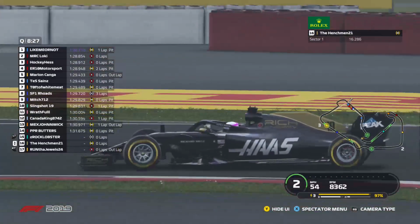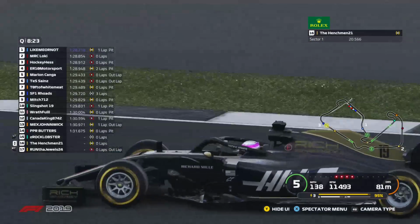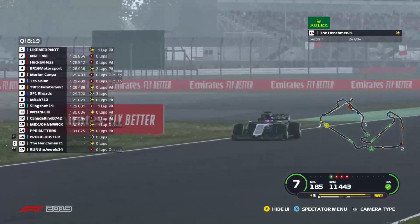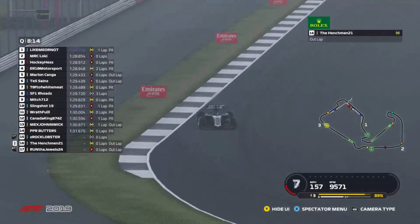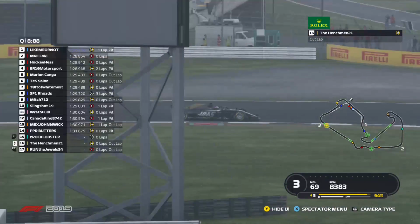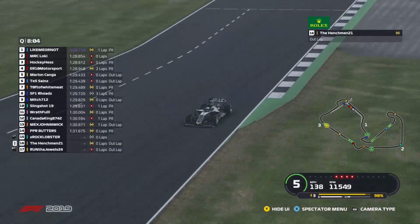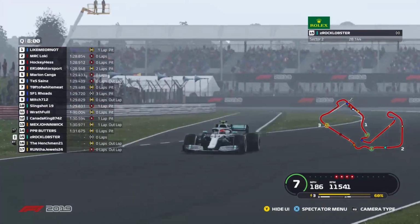Ride along with Henchman. We'll start pulling up the points, letting all the people know where these drivers are sitting in the championship standing here. Right now we have Mitch leading the Drivers' Championship first. As we see, where is Mitch? Mitch is sitting 9th, right behind his teammate, who is on the hard compound tires. His teammate, SF1 Roads, is sitting 3rd. He's only 17 points behind his teammate.